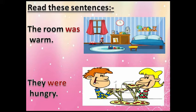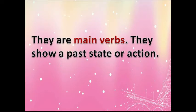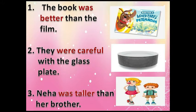Children, the words in bold red are verbs. They are main verbs and they show a past state or action. Means they tell about something that has already occurred or already taken place. For example, the book was better than the film. Third, they were careful with the glass plates. Third, Neha was taller than her brother.